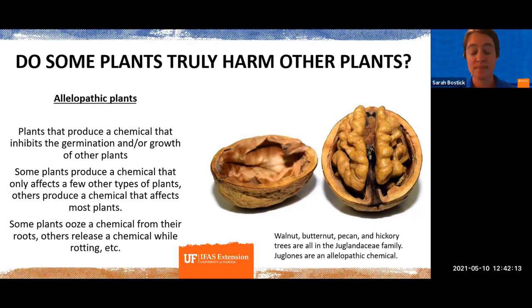There is a huge variety of allelopathic chemicals that are produced by different plants. Some of them produce chemicals that only affect a few other types of plants. Some even suppress the germination of other plants in the same species. Some produce chemicals that affect most plants. And then there's so many different ways that allelopathic chemicals actually get out of the plant and impact its environment.